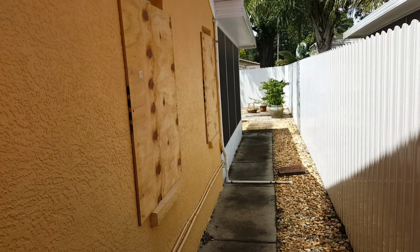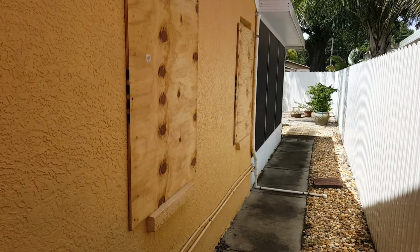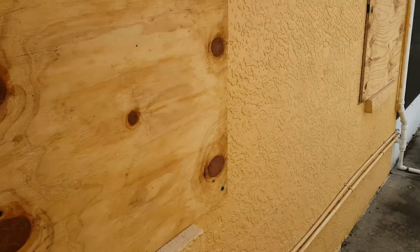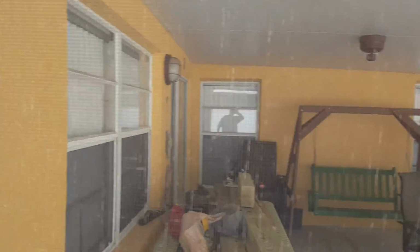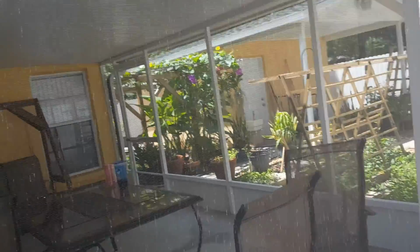But the windows are all boarded up. I don't worry about the ones on the porch, to be honest with you, because you gotta go through all the screen stuff and everything else.